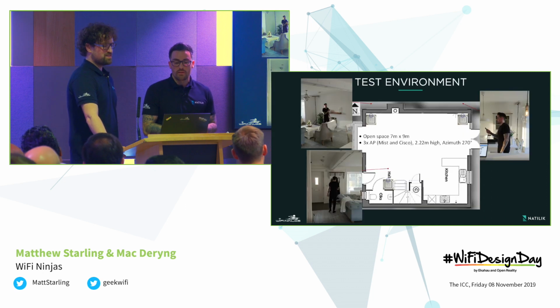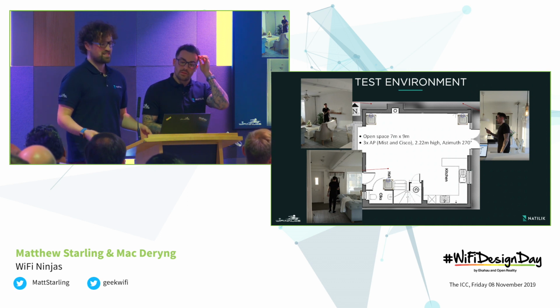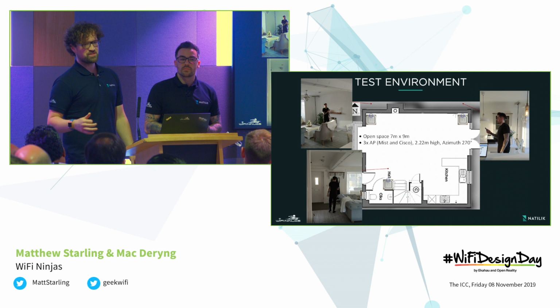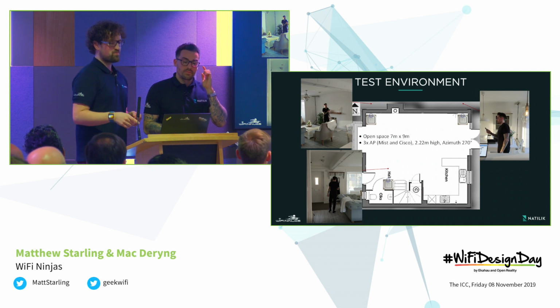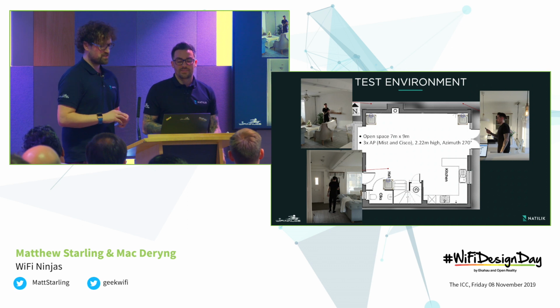Okay, so this is our test environment. That's at my place. We have an open space of 7 by 10, 7 by 9 meters, and we have 3 tripods in very strategic locations, ensuring that they are mounted perfectly. We've used the laser, so they are leveled. The azimuth is all properly done. They're all facing north, and we have a very, very proper looking model walking around. So you can see Matt holding his phone.